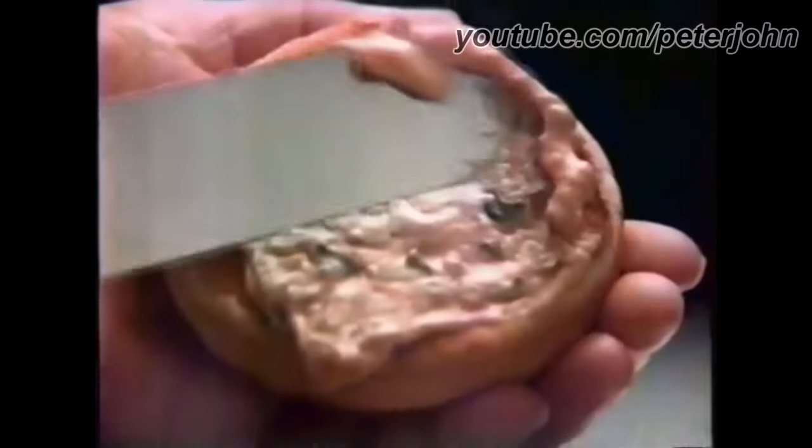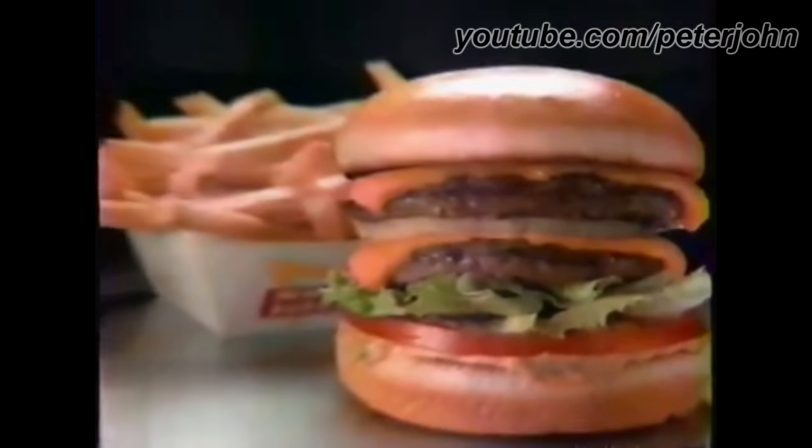Everything fresh, nothing frozen, that's no lie. That's what goes in it, in and out. That's what it's all about.